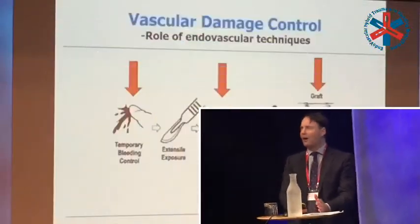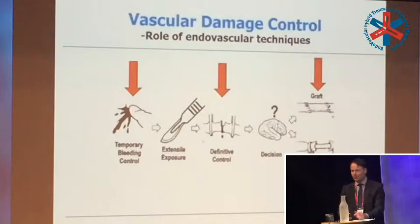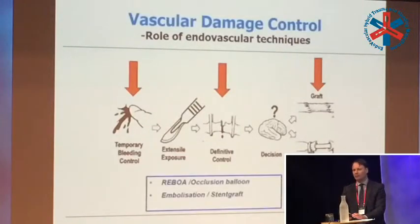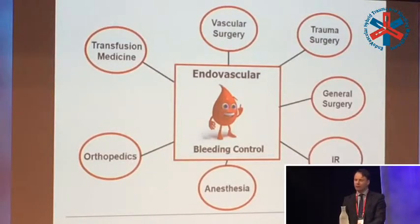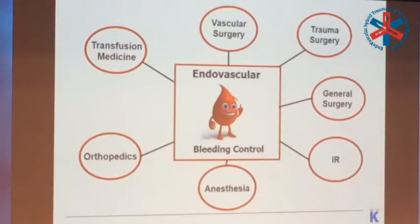In all these phases, we can apply endovascular techniques, and I suppose all of you have been trying to push this more forward and put these techniques in all these phases. We can control temporary bleeding with the REBOA and transfer the patient to maybe the operating theater. We can use other techniques with occlusion balloons, embolization, and move this forward into the operating room at an early phase. And we can also use stent graft as a bridge or a temporary solution, or in a more definitive way. But this is truly a collaborative way of working, that different surgical specialties need to work together: interventional radiology, anesthesia, transfusion medicine, orthopedics, ER, other physicians are involved in this collaborative way to control bleeding.